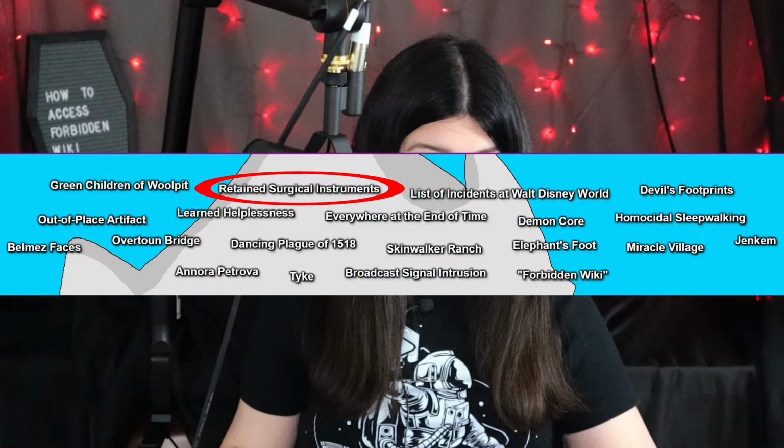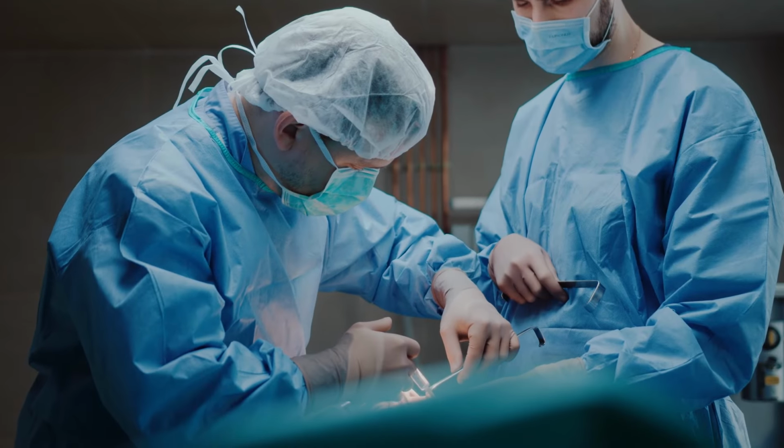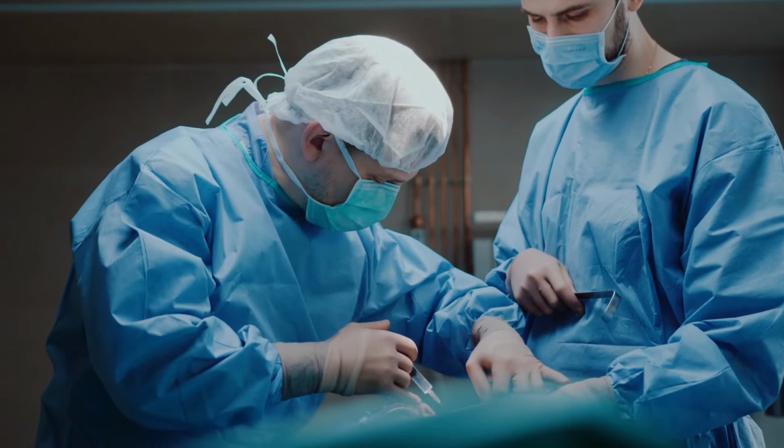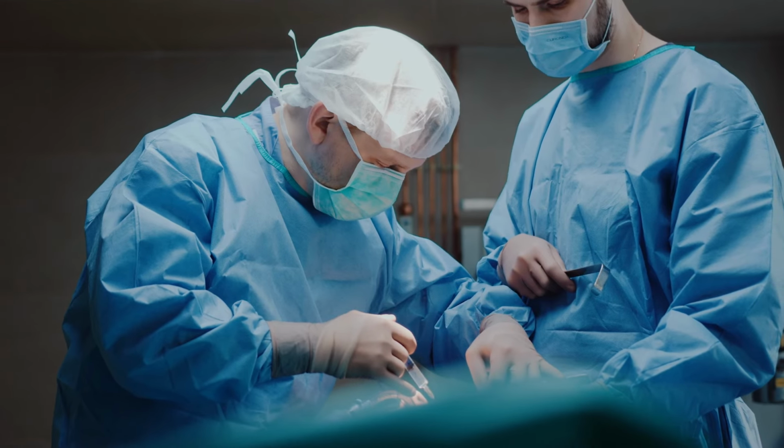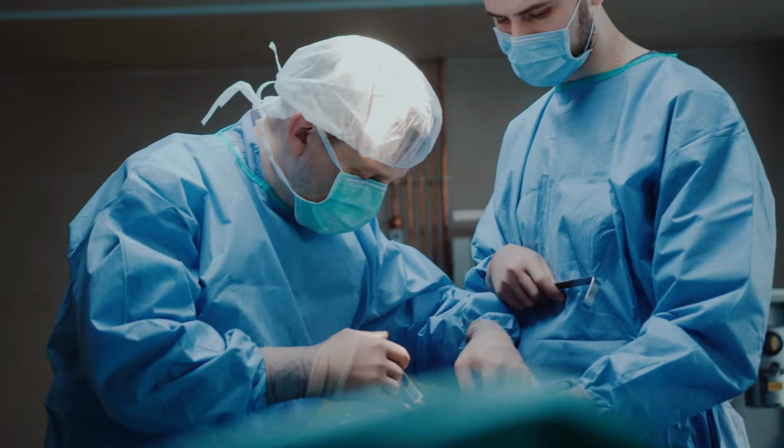Retained surgical instruments. Retained surgical instruments is the next page. Warning, this one is going to make a lot of people cringe because it's kind of what it sounds like. This is when a patient goes into surgery and one of the instruments used during the surgery is accidentally left in the patient's body. It's preventable and also very underreported.